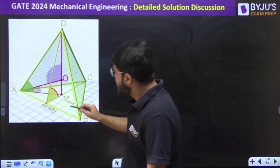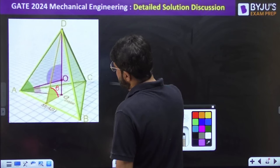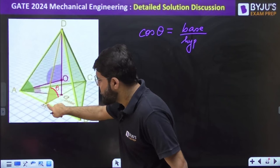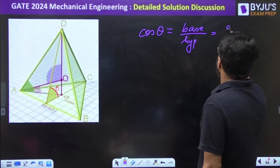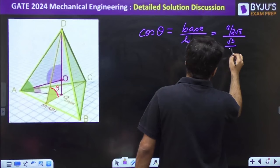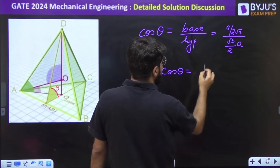And what is the idea I am going to apply here? The angle between the two faces, let's take it as theta, and cos theta is base divided by hypotenuse. Now the base, centroid to the side perpendicular, is one third of the height, that is A by 2 root 3. And the hypotenuse is the altitude of the equilateral triangle, which is root 3 by 2 A. So the 2 cancels, A cancels, and I get cos theta as 1 by root 3 and root 3, so that's going to be 1 by 3.